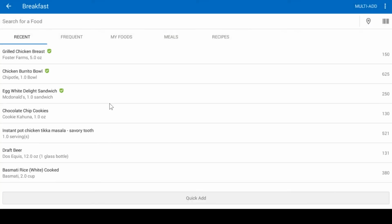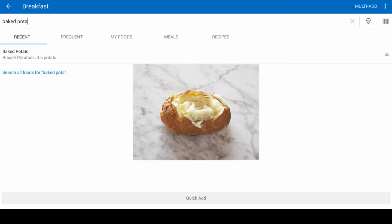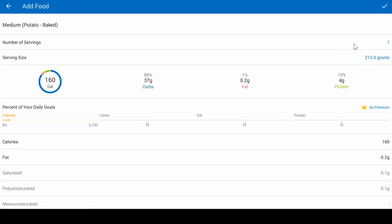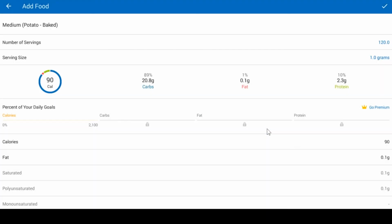Now let's just say you had the baked potato too. The baked potato, you do the same thing. You can Google for what does 100 grams of a baked potato look like. You can look up what does 100 calories of a baked potato look like. There's all kinds of ways to Google for pictures online to see what you're doing, but let's just pick medium baked potato here, 213 grams, 160 calories. Let's just say we think we actually did have a 120 gram potato. That's just like visually, we looked at it, we estimated it, we think it's about 120 grams. So boom, 90 calories. That's what you end up adding.